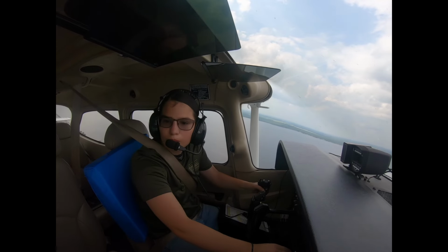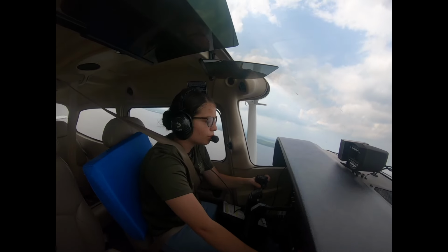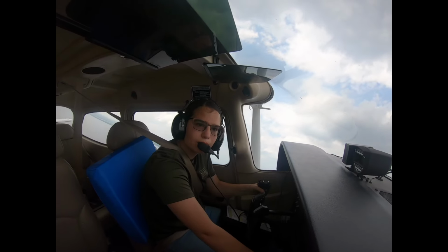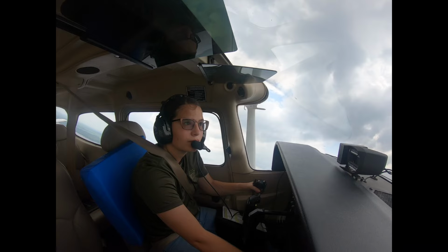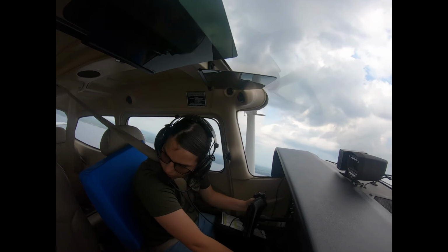Cessna 8-4 Tango, are you ready to start that crosswind? I'll turn crosswind, 8-4 Tango. Okay, as long as you're comfortable, ma'am. November 312 Golf Victor, turn left heading 320, cleared for takeoff, runway 10. 320 on the heading and cleared for takeoff, runway 10, 312 Golf Victor.